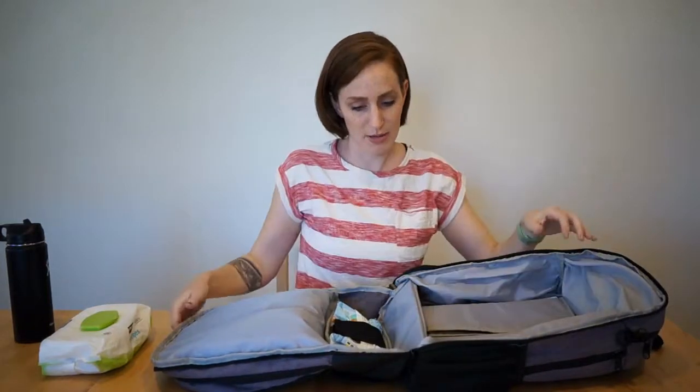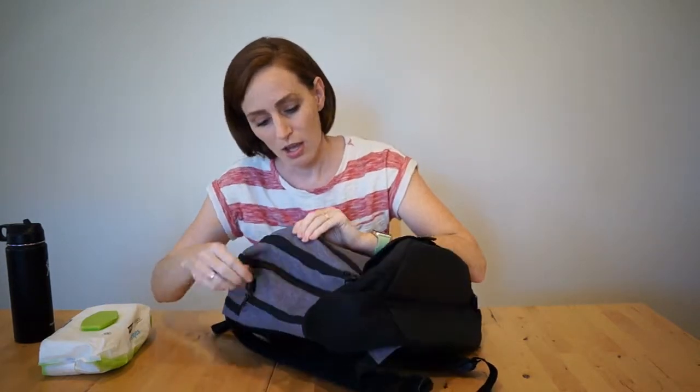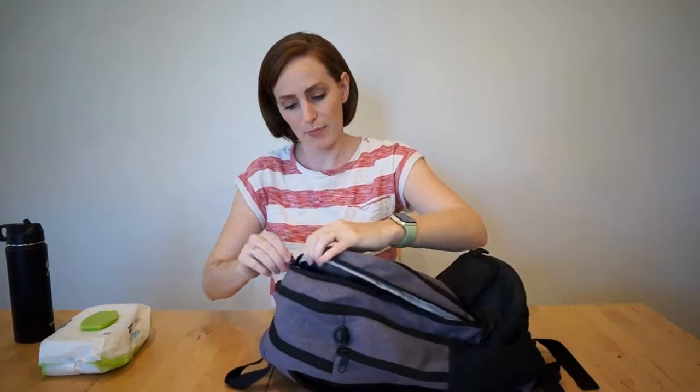So moving on to some of the other pockets. I like that these zippers go all the way down, like I said, because then you never worry about what's hiding in those crevices underneath. And there's always something hiding there. We're going to go to the second pocket, which is where I keep diapers and wipes.